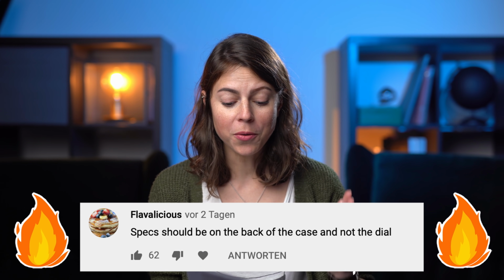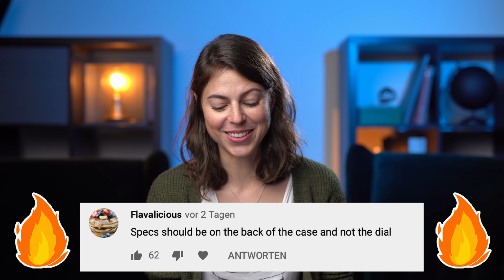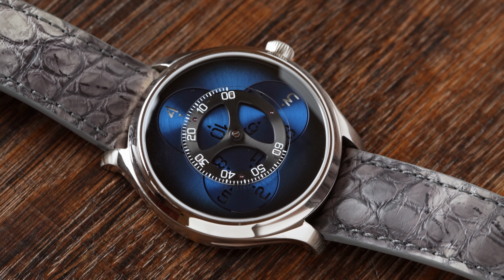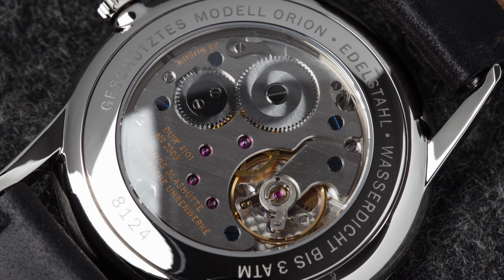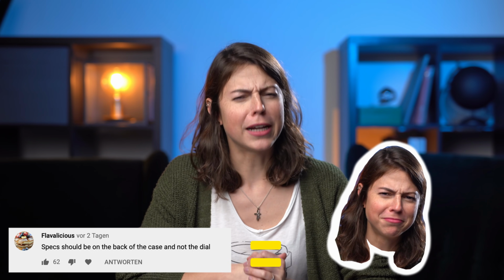So here comes the first one, and it says, specs should be on the back of the case and not on the dial. Honestly, that does sound like it would actually be a good idea, at least for some of the dials, because I think a great example here is Moser with their clean looking dials. They sometimes don't even have their logo on it, and I think it works really well because that way you really get an unobstructed look on the dial and the finishing overall. And we also have Nomos who put their specs on the edge of the case back. So yeah, an interesting hot take, and I would rate this one with an impressed nod.